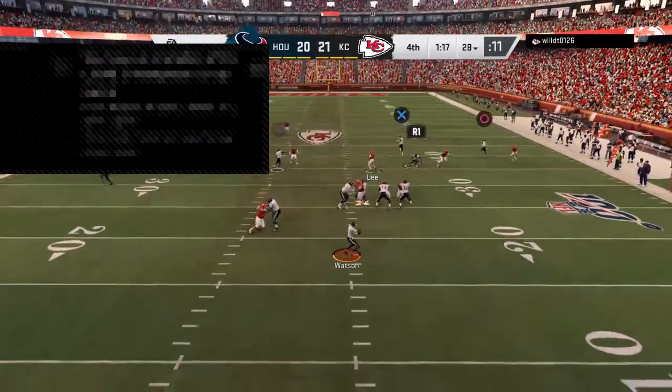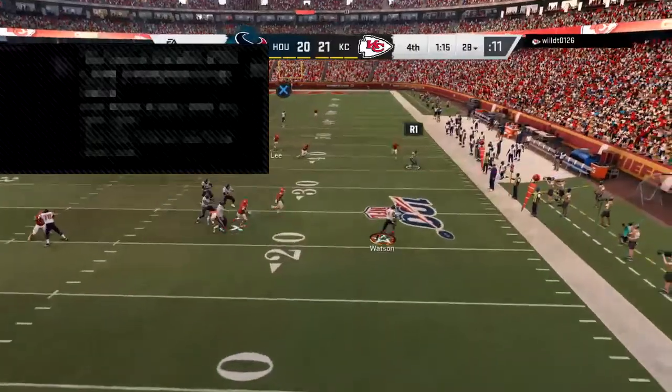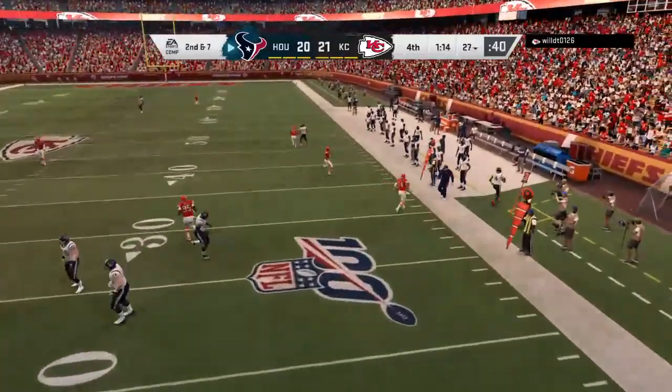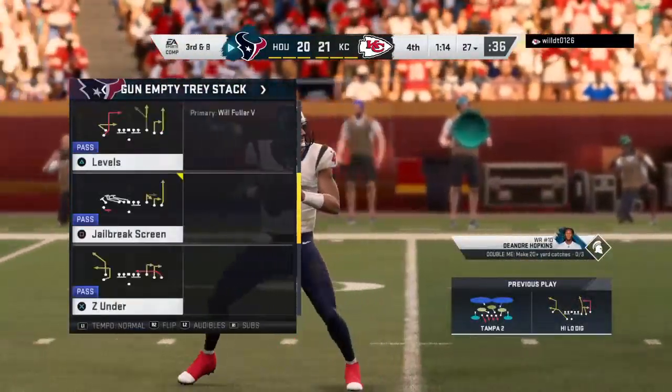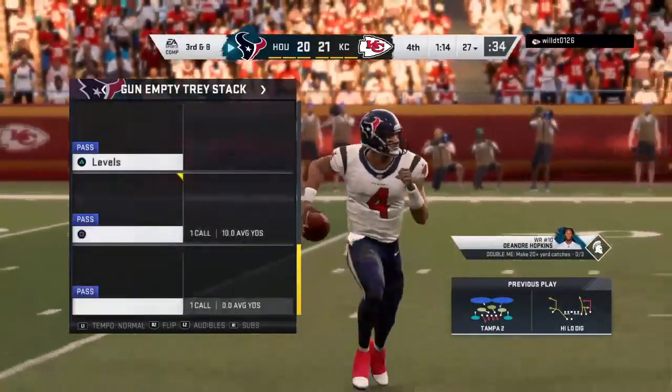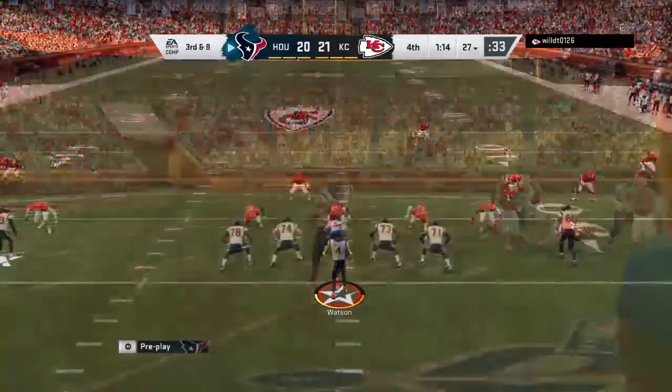He'll look to throw. Eluding the pressure right. And he'll be forced out of bounds shy of the line of scrimmage, so that'll be credited as a sack. That'll be a loss of a yard, and it leads to a 3rd down.